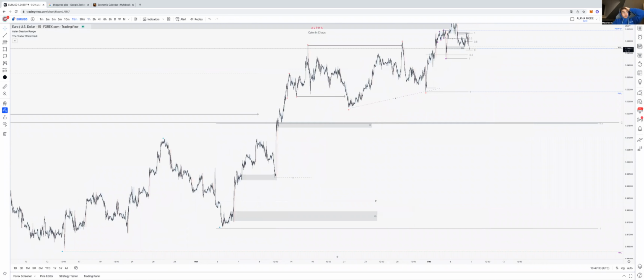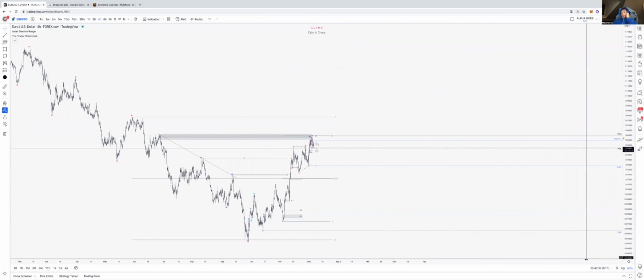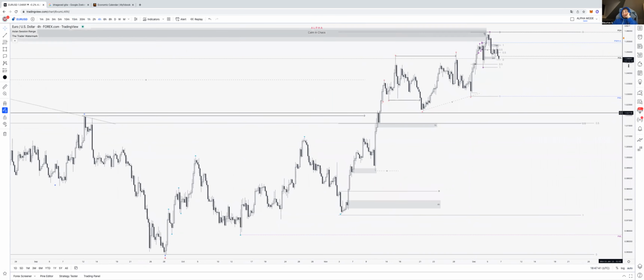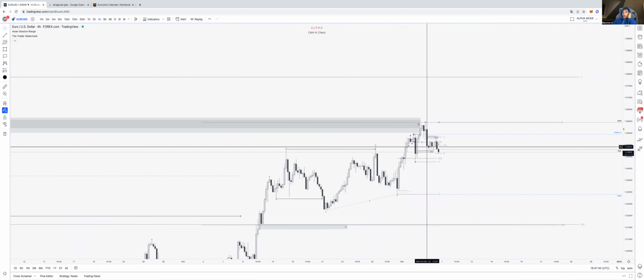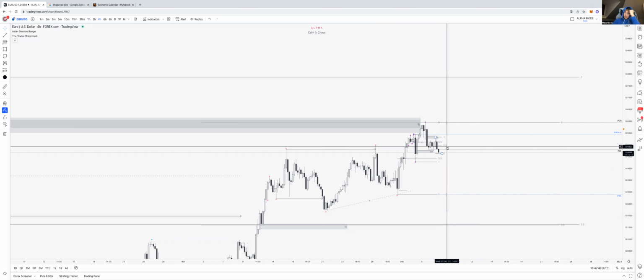Momentum wise, what can we see on the 4 hour now? I think we're strong to the downside. Yeah, so the previous 4 hour was a strong close. Let's see what Asia does tonight, and maybe we can look for sells here tomorrow.